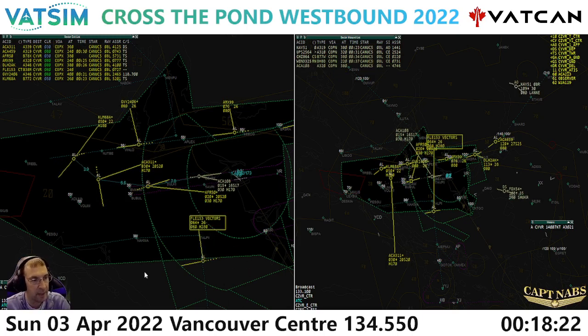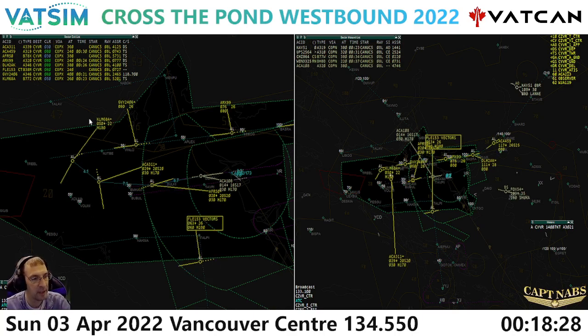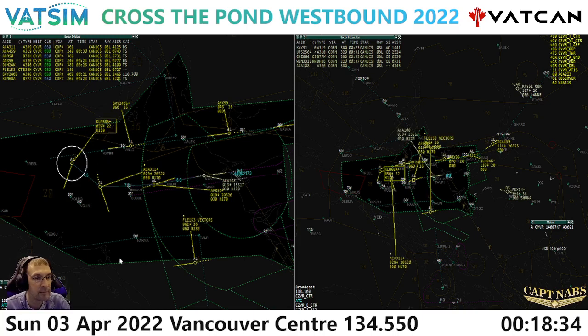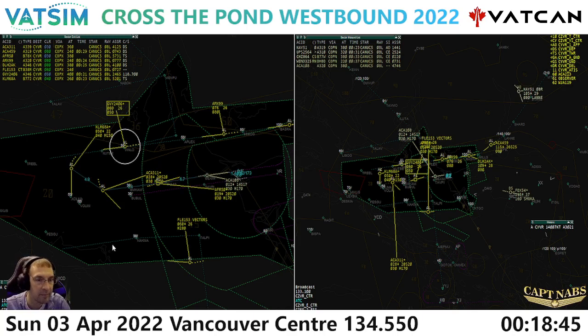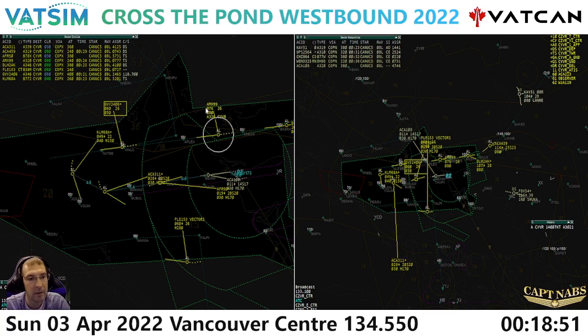Flare 153, fly heading 280. 280, Flare 153. KLM 68 Alpha, turn left heading 150. Left turn heading 150, KLM 68 Alpha. KLM 68 Alpha, thanks. Descend 4,000. Descend 4,000, KLM 68 Alpha. Gravity 2406, heavy, descend 5,000. Descend 5,000, confirm icing 246. Gravity 2406, thanks. Aero Mexico 99, descend 6,000. That's 6,000, Air Mexico 99.